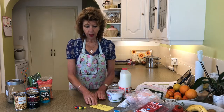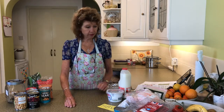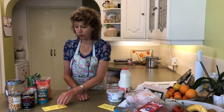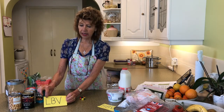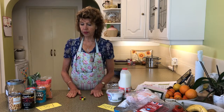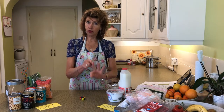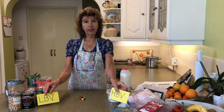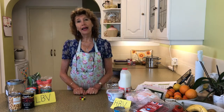Okay, so we have got 3 exceptions on our plant section, but the rest of them, unfortunately, don't have all 9. So this group are now called, and I'm sure you've already guessed it, LBV, L standing for low biological value. So we've got 2 groups, the low group and the high group. This group plus 3 exceptions, soya, quinoa and corn are HBV, and the rest of the plant kingdom is LBV.